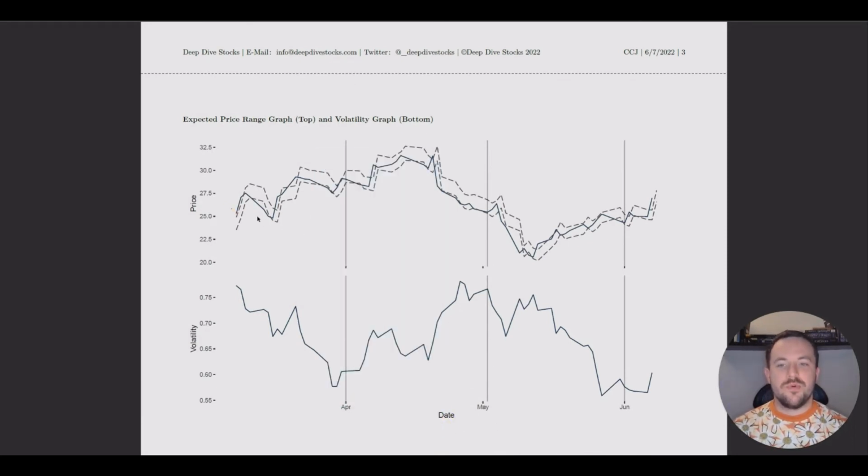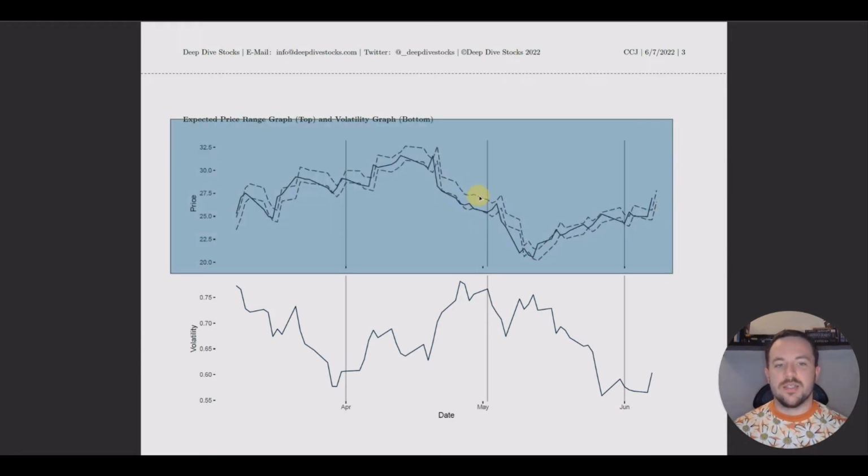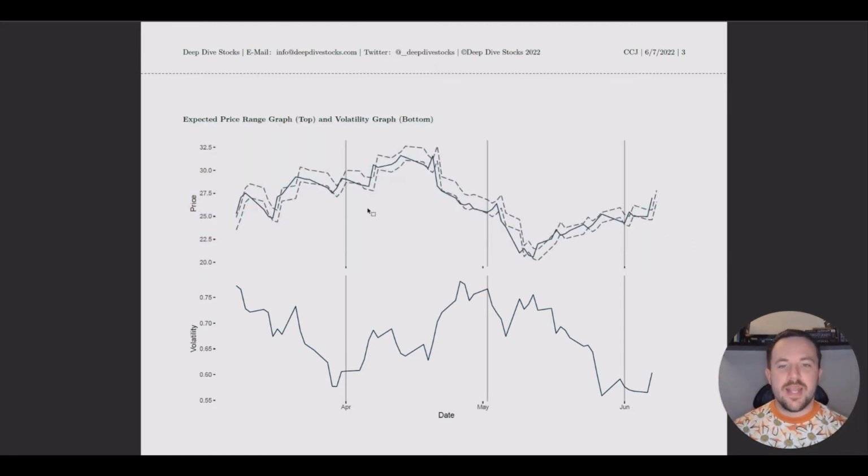So this graph is the expected price range graph. The dashed lines tell us the 68% probability price range that a stock moves in. And it's just healthy. It's good to see. It helps you visualize how well behaved a stock is. Does it consistently move more than the market expects, or does it stay nicely inside the channel? And we see that for the most part, CCJ actually stays pretty nicely defined inside of its channel, obviously except for today, which was a pretty significant move.